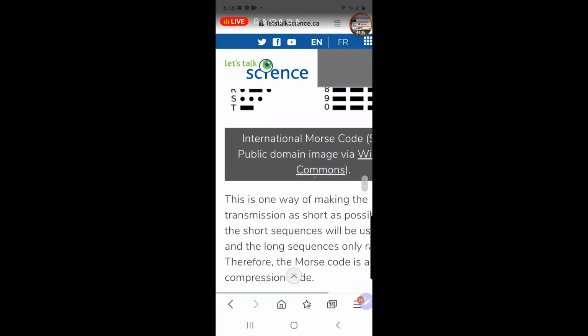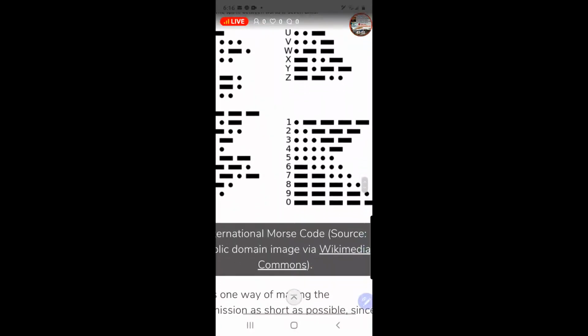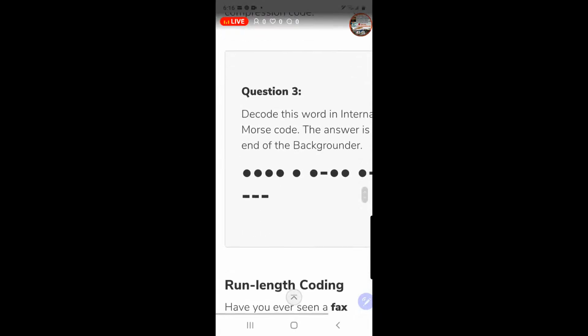4 dots. What's the 4 dots? Do you have it here? 1, 2, 3, 4, 5 dots. Where are 4 dots? How are you going to decode this?